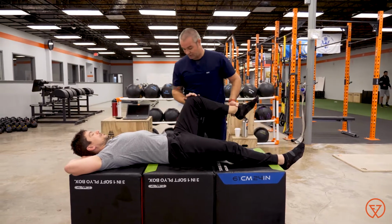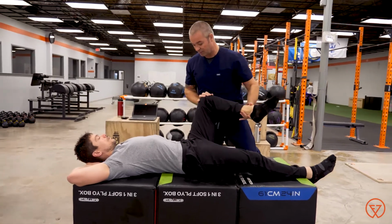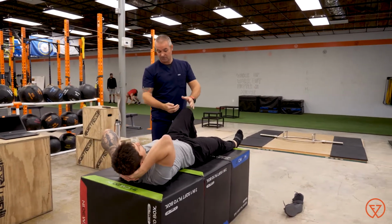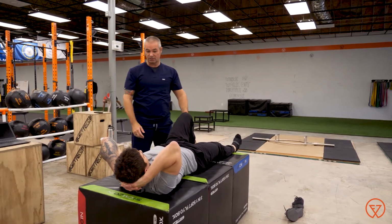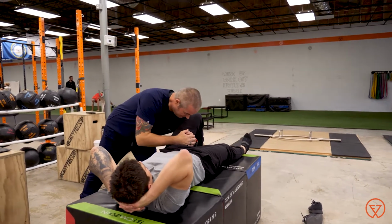Now let's see, we haven't really done anything with your hip yet. External rotation still a little bit tight, so we can mobilize your hip a little bit and see if we can improve the flexibility in external rotation. If the joint mobilizations don't affect it, it's more muscular, and so then we can start working with some stretching exercise to make that happen. So we'll do a little distraction here on your hip.